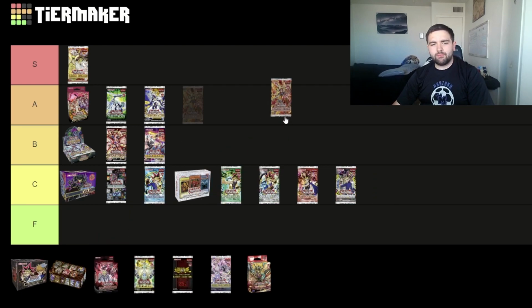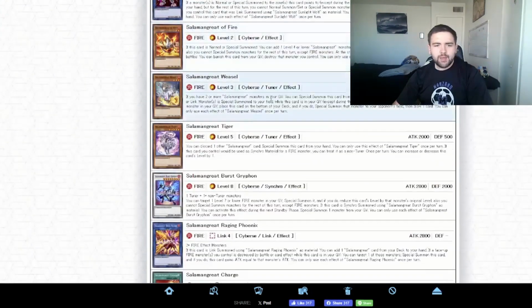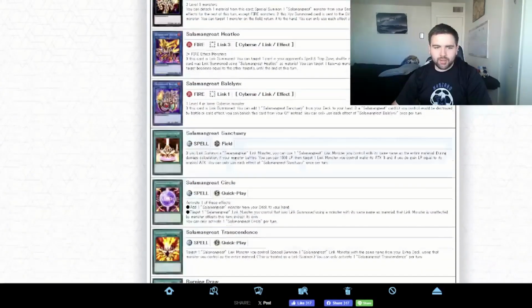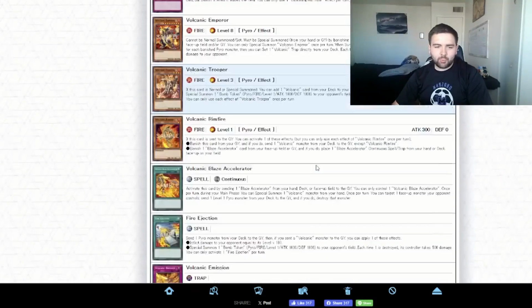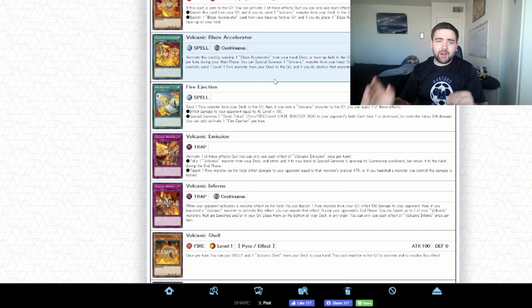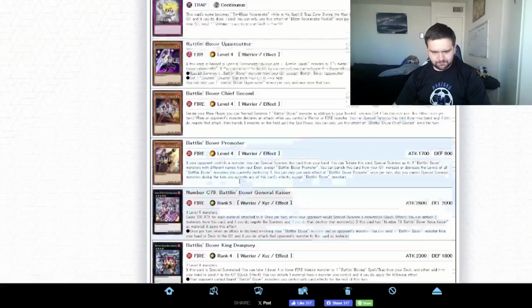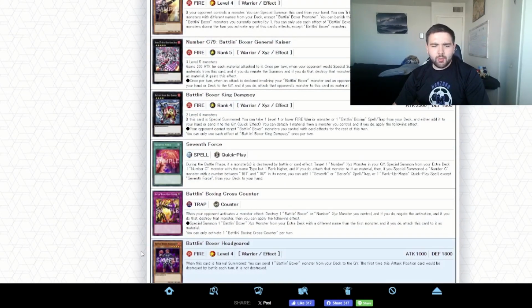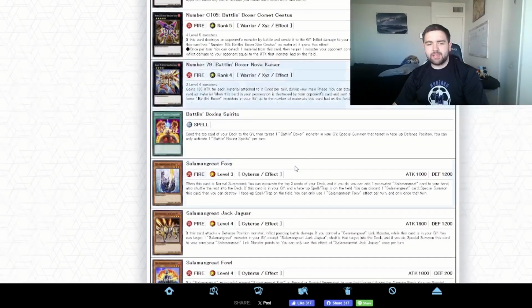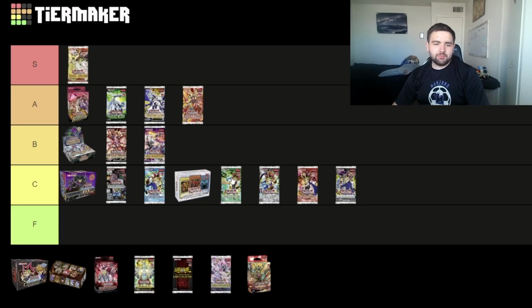Legendary Duelist: Soul Burning Volcano. So this had the new Salamangreat stuff, which was alright. It's not the best in the world, but it had good reprints for them as well. We had the new Volcanic stuff, which we finally didn't have to wait for, and it was cool, but it didn't really make a meta impact. And then we had the new Ballon Box and stuff, where the only thing that's really good is Dempsey, just because Dempsey is generic, and that's about it. And that was pretty much it from this set.